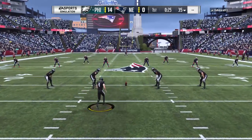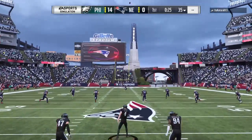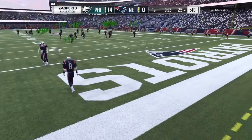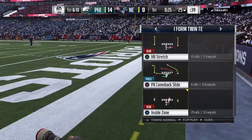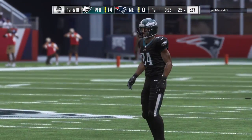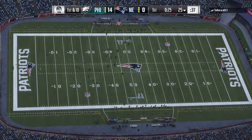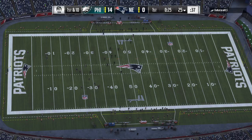Elliott now to kick this one away. And this will not be returnable. It's out of the back of the end zone for a touchback. Now the Patriot offense set to take over again, already down 2 touchdowns here in the first half. This becomes a pretty important drive, doesn't it?